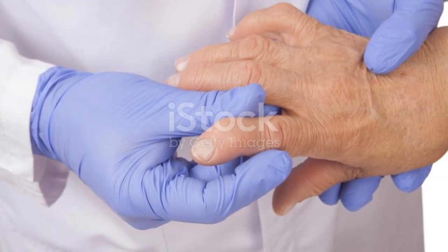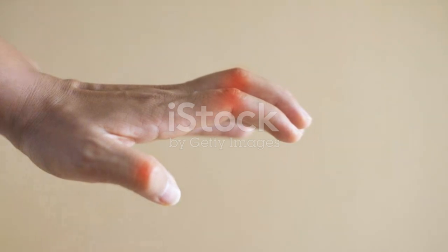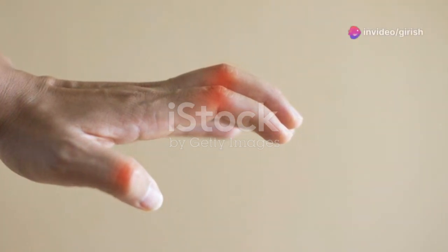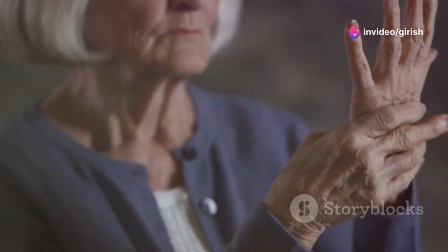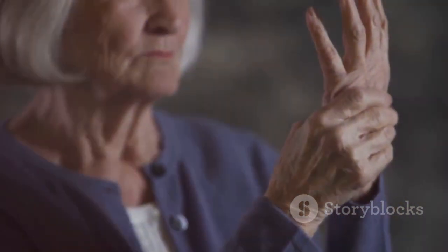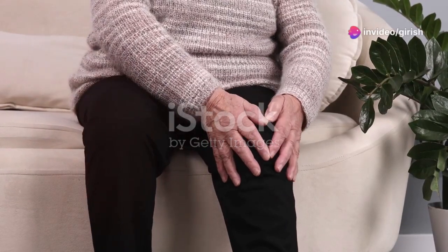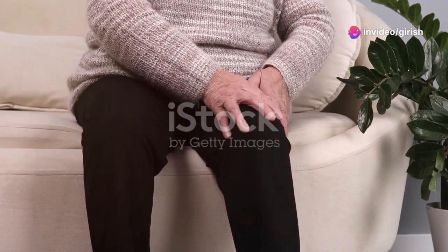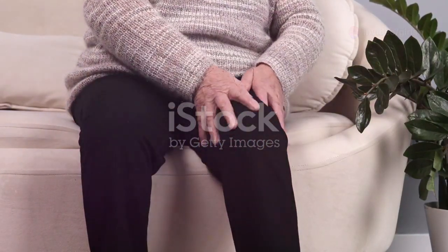Arthritis is another common chronic condition affecting the elderly, characterized by inflammation of the joints. The most prevalent types are osteoarthritis, which results from wear and tear of the joints, and rheumatoid arthritis, an autoimmune disorder. Arthritis can cause significant pain, stiffness, and swelling in the joints, leading to decreased mobility and quality of life.